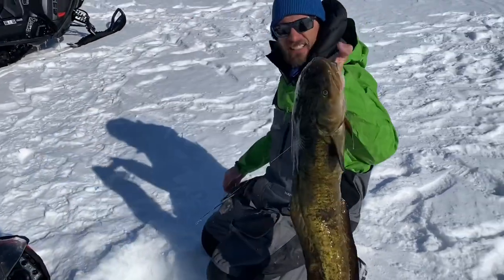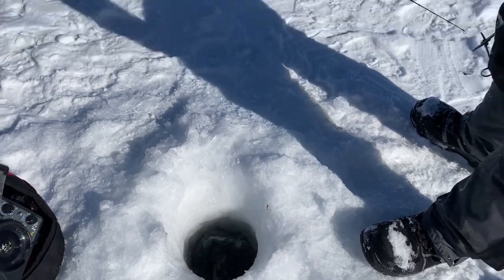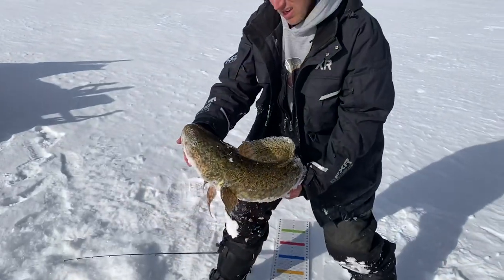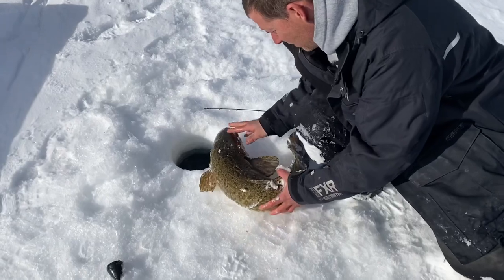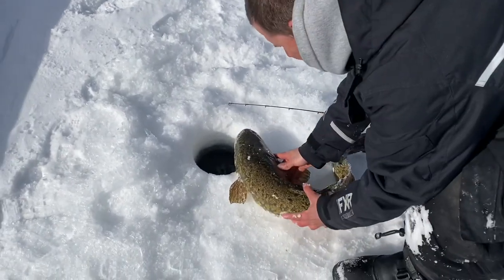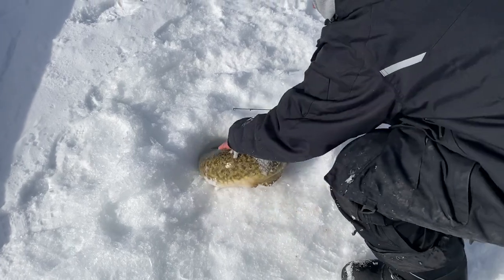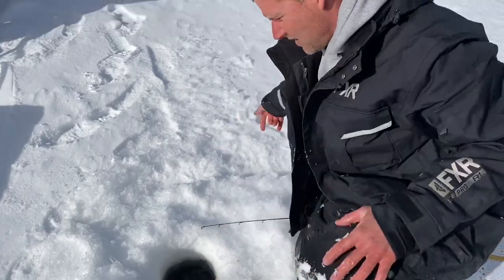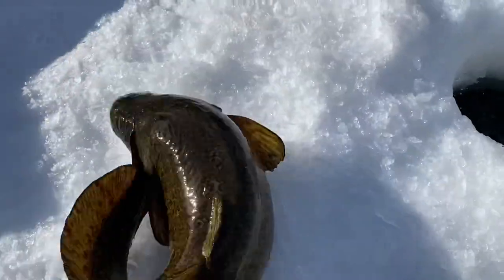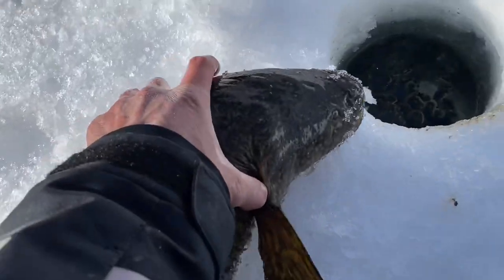Burbot! That release is better than mine. Pro. 36 inch. Fat burbot. Still waiting for that 40 incher. Oh yeah. Fat burbot. Bye bye.